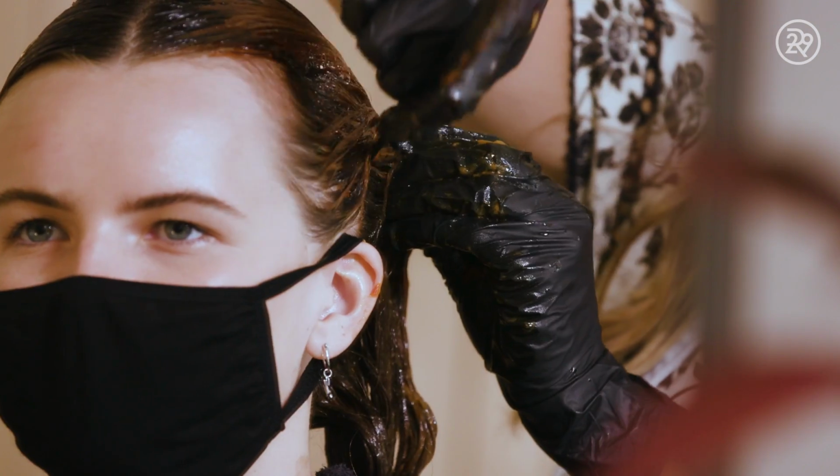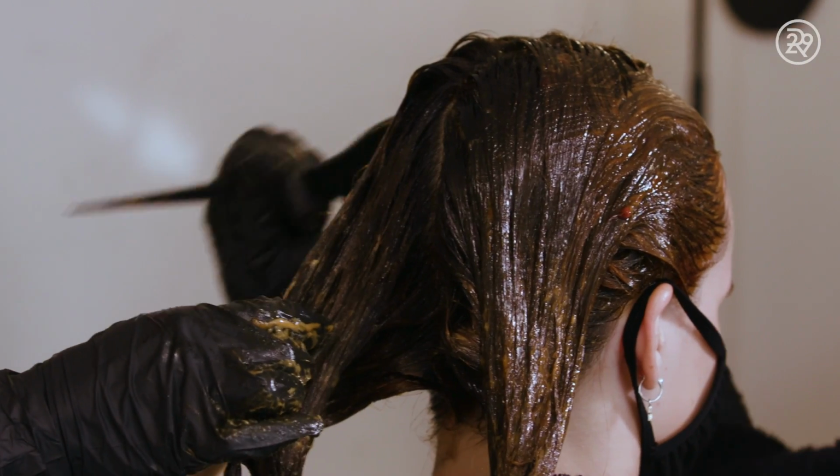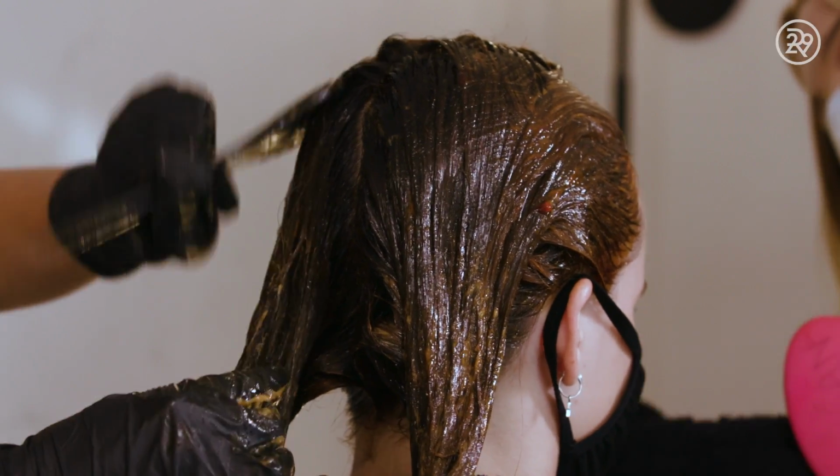If they're very serious about it, let's go in stages. Let's put a couple lowlights. Let's take you a shade darker blonde and we move in baby steps.